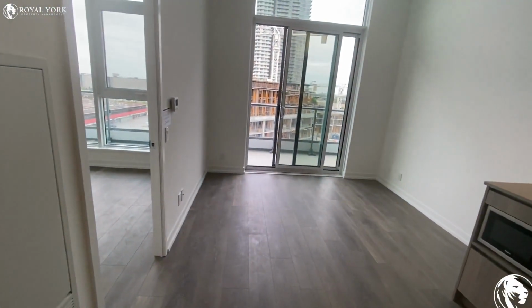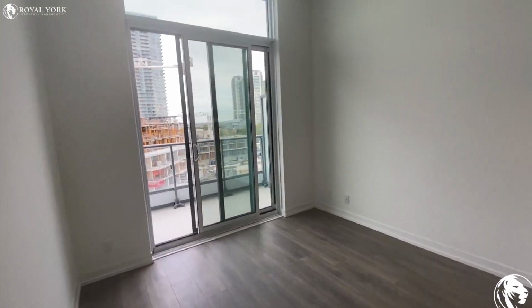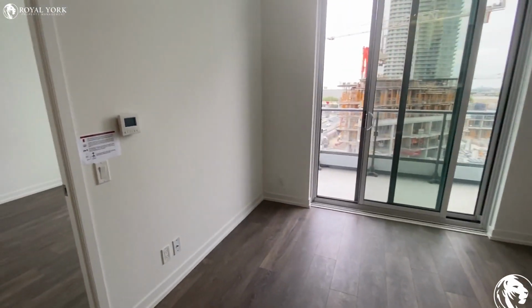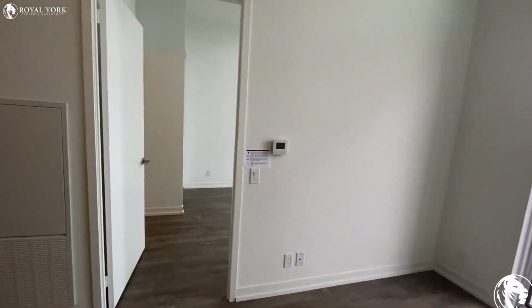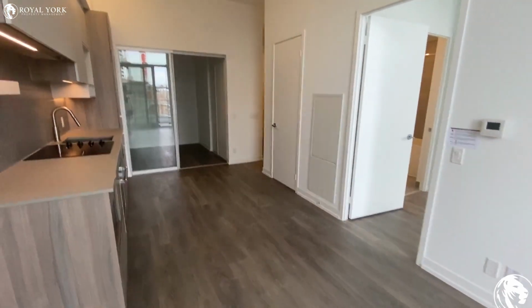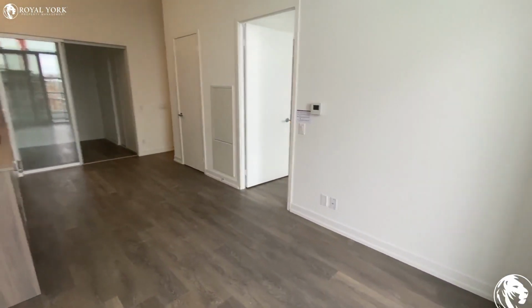And also, as you can see on this wall, you can put your sectional or sofa loveseat. On the other one, you can put your TV stand. You can put your small dining table over there. Here is the view.